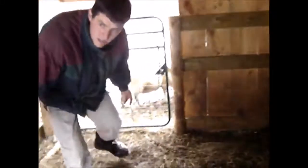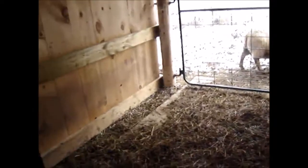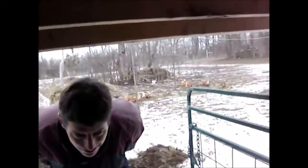Inside or out? The gate? Yeah. I guess it doesn't matter much. I usually like going out because then you can push them in. Look how low this is. As long as they don't push the gate open, then they realize they can come in. You want to close the gate behind me?